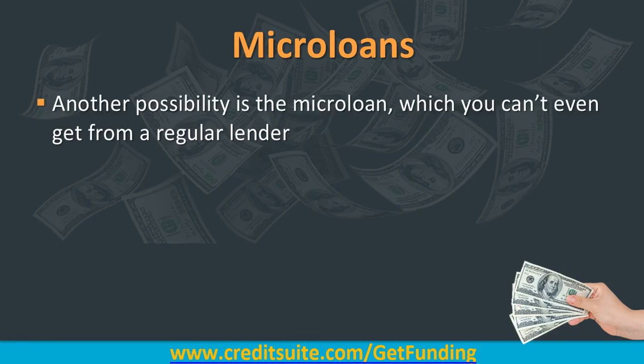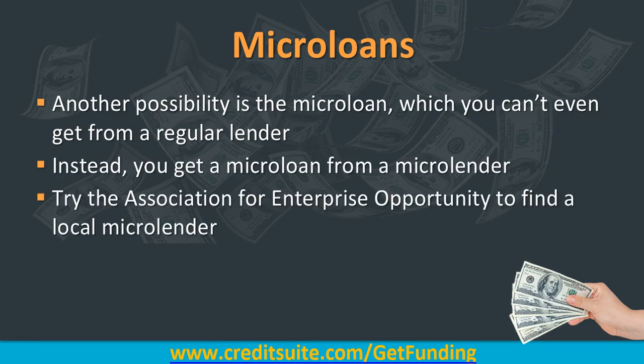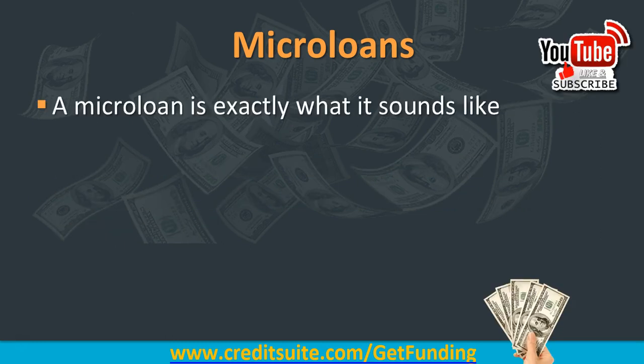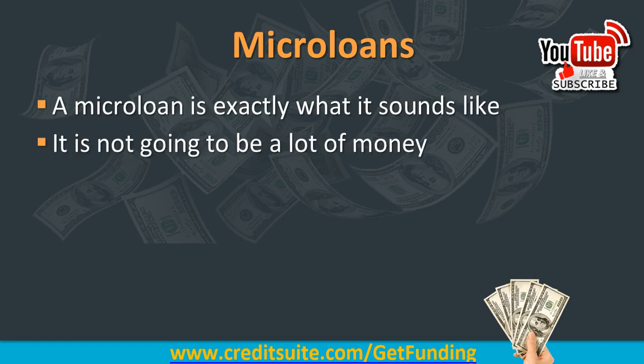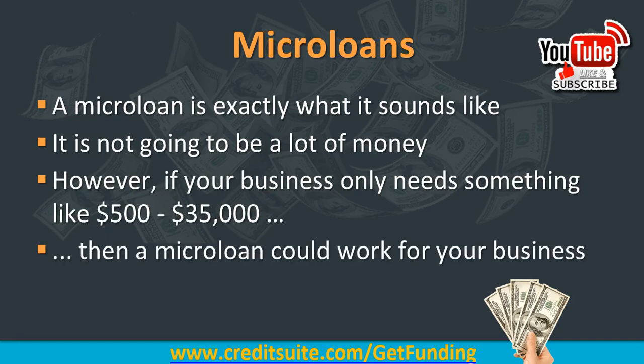Another possibility is the microloan, which you can't even get from a regular lender. Instead, you get a microloan from a microlender. Try the Association for Enterprise Opportunity to find a local microlender. Find them at microenterpriseworks.org. A microloan is exactly what it sounds like. It is not going to be a lot of money. However, if your business only needs something like $500 to $35,000, then a microloan could work for your business.